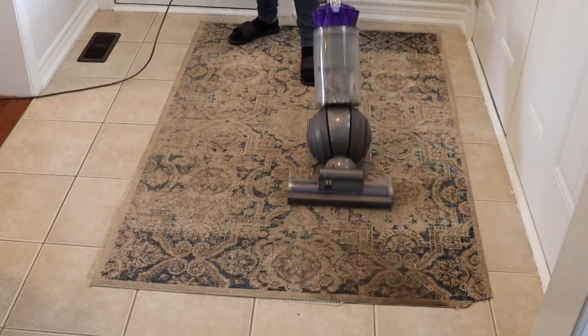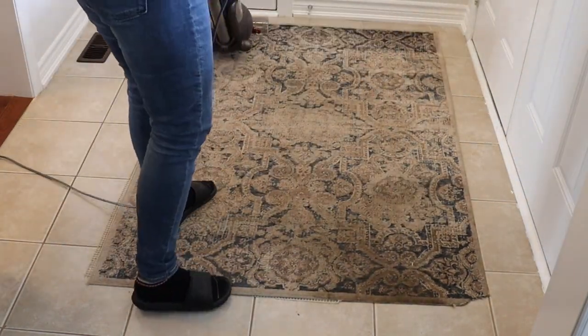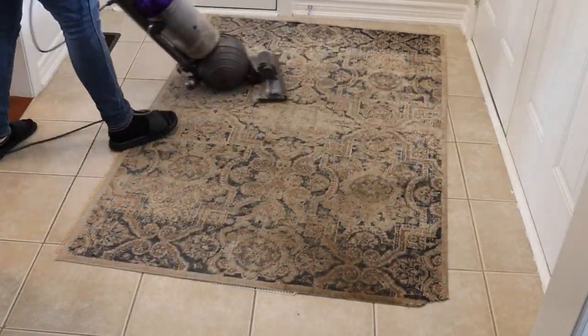So I'm just going in with my Dyson, giving the area rug a really good vacuuming. And then I'm gonna go in with my Hoover Power Dash once again and just clean out this nasty old stain.